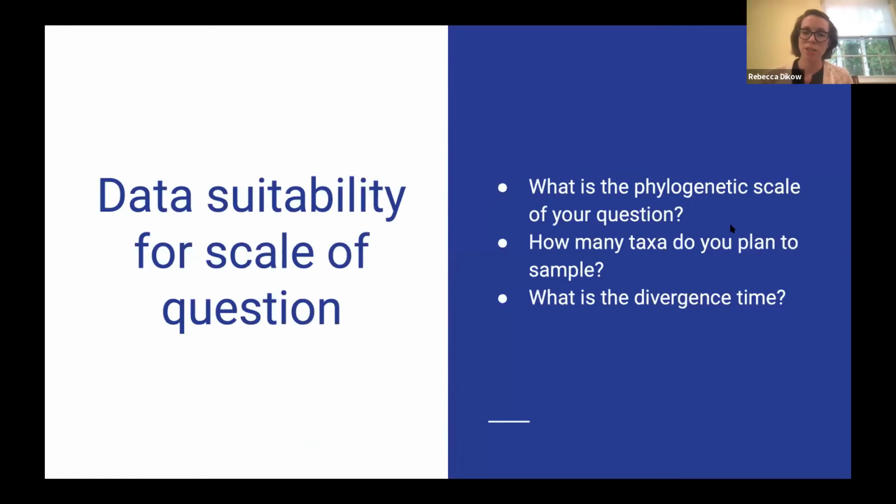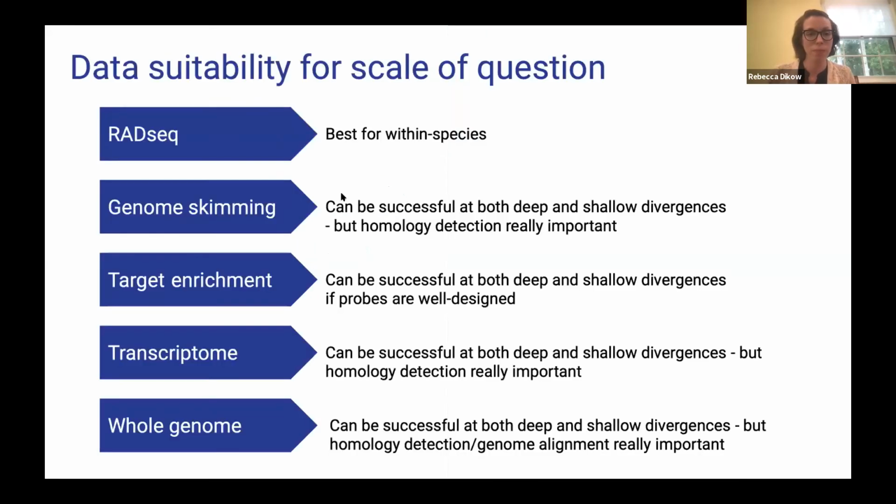So the next challenge is kind of what is the phylogenetic scale? How do you know if the data you want to gather will be suitable for the scale of your question? So what is the phylogenetic scale? How many taxa do you plan to sample to see if that's kind of in line with your budget? And then what is the divergence time?